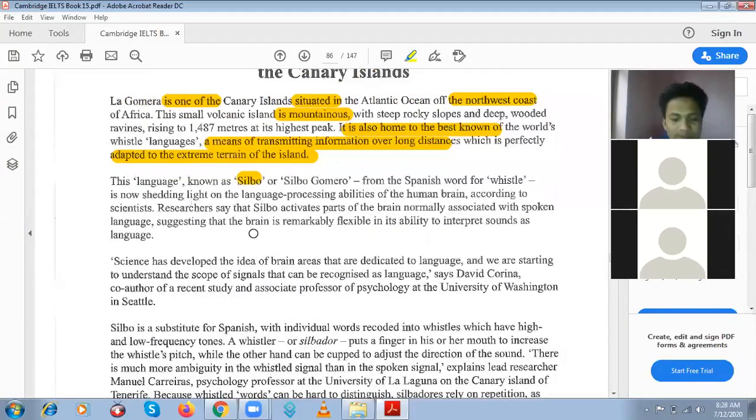Read this paragraph then. This language, known as Silbo or Silbo Gomero, from the Spanish word for whistle, is now shedding light on the language processing abilities of the human brain. According to scientists, researchers said that Silbo activates parts of the brain normally associated with spoken language, suggesting that the brain is remarkably flexible in its ability to interpret sounds as language.